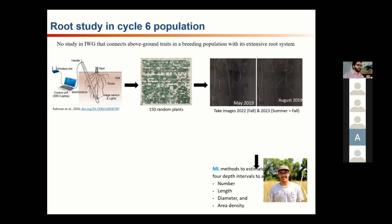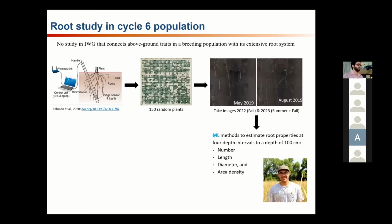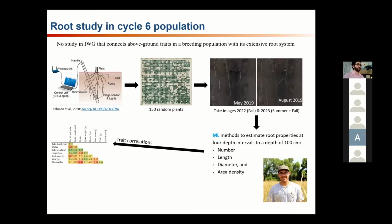We'll collect different root properties such as number, length, diameter, and area density using machine learning methods. And we'll do this at 4 depths, to a depth of 100 centimeters. The traits will be correlated with above ground data to see what's the relationship between underground root information and above ground trait data that the breeders mostly focus on.